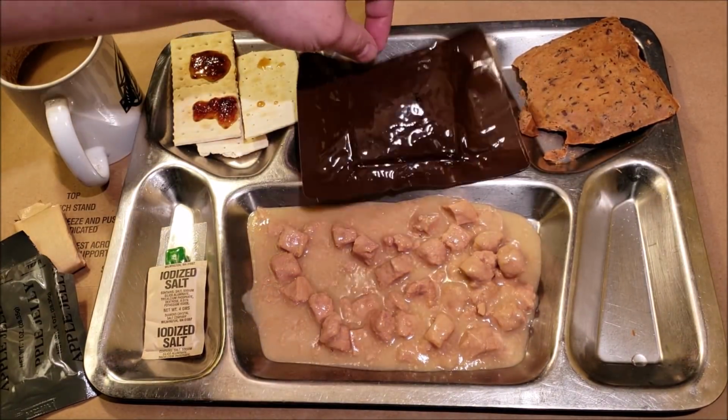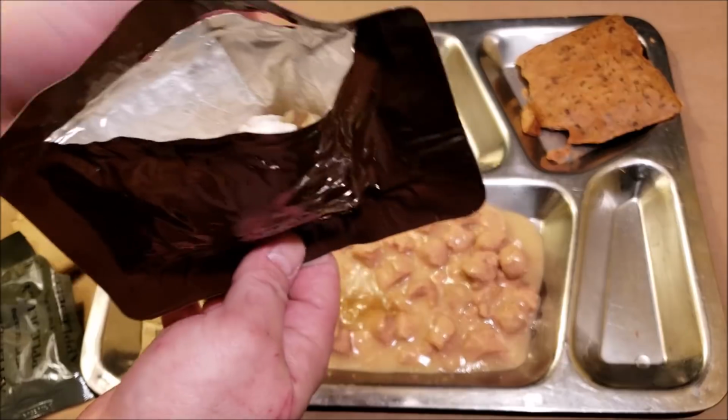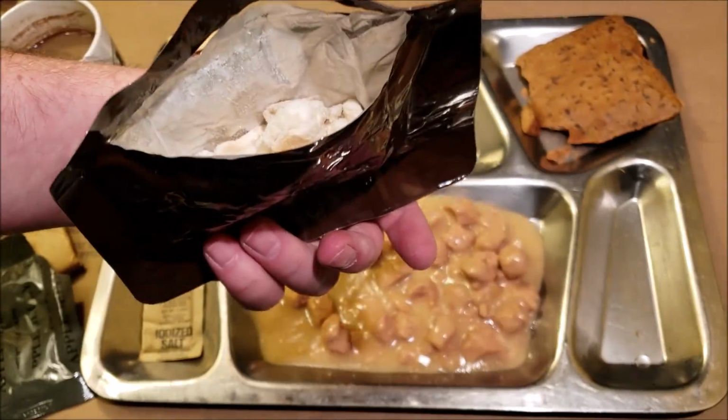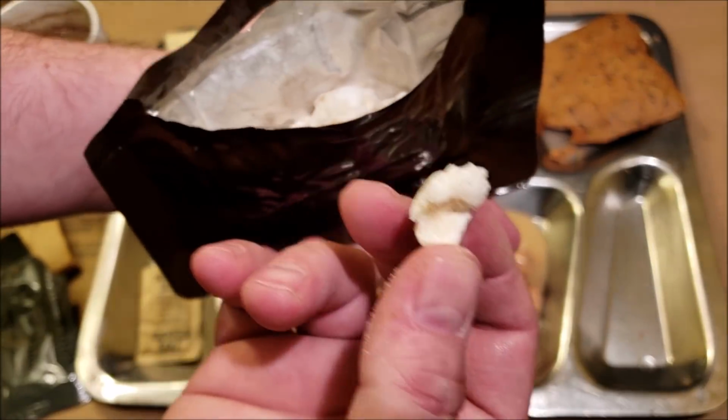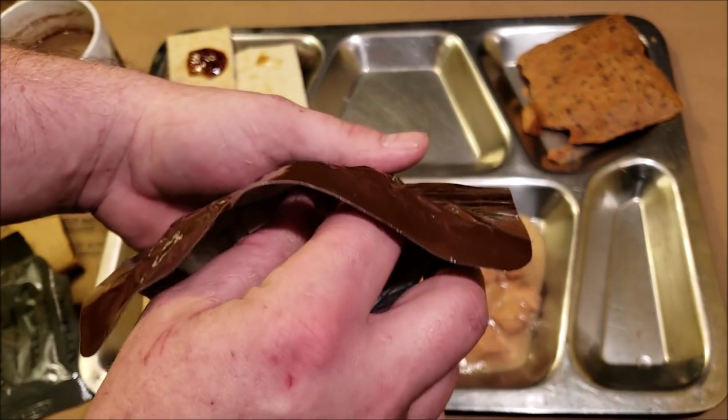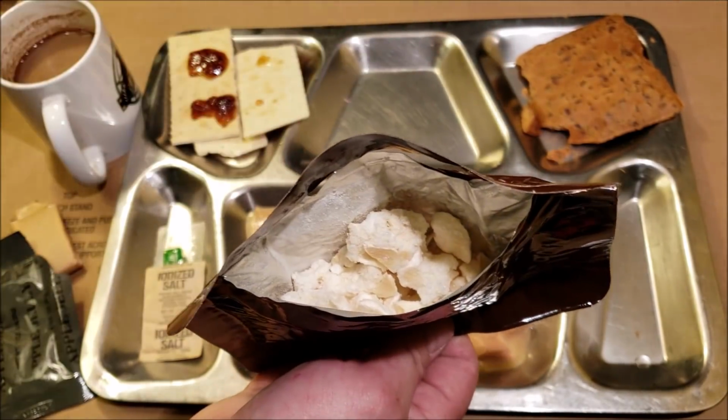Yeah, those are still perfect. Nice and crunchy. Just exploding with flavor, the pear flavor. Good for you. Tastes fantastic. Yeah, this is a really nice rare treat. It's just as fresh as the day it was packed.